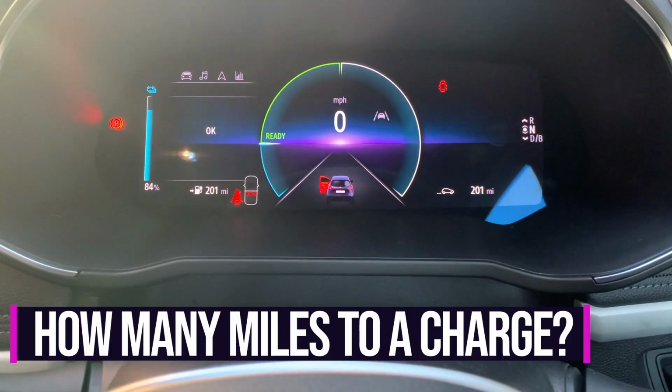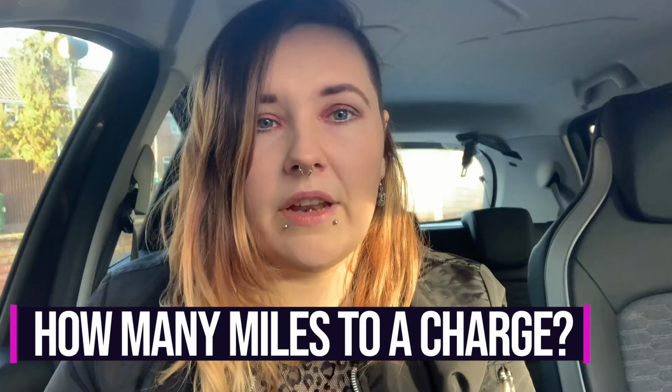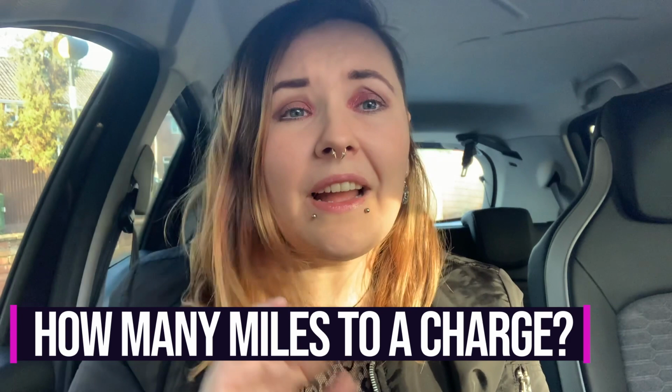We just want that quick top-up. So we went for that extra DC rapid charging option as well. Now, the version we have will do a range of about 238 miles on a full charge. Now that does vary. That is just under optimal driving conditions, but it's actually quite realistic.